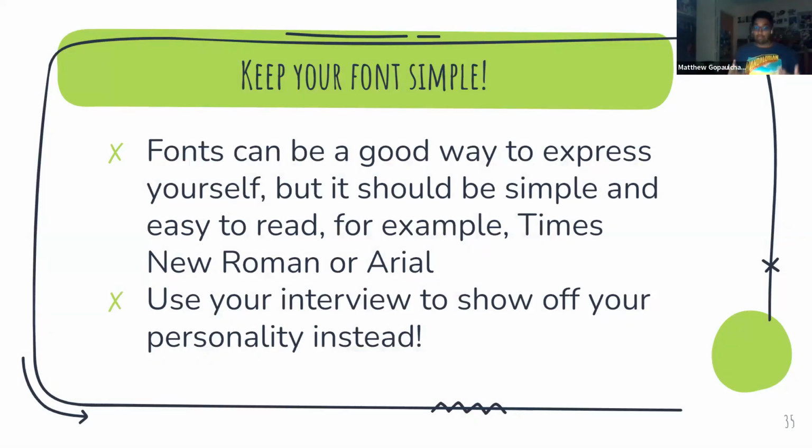Another thing is to keep your font simple. Fonts can be a good way to express yourself, but it should be simple and easy to read. For example, using Times New Roman or Arial. These are also options at the top of your tab. And you can change the font size to be something that's simple and easy to read. Instead of using your font to express your personality, use the interview afterwards to show it off.